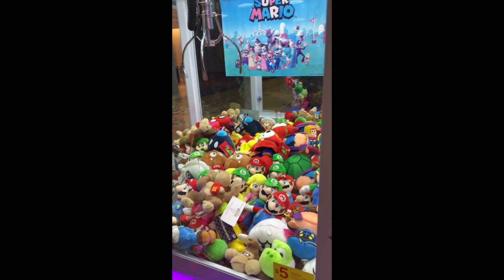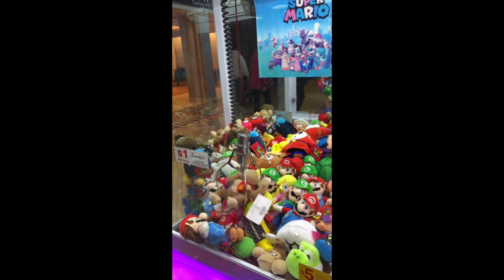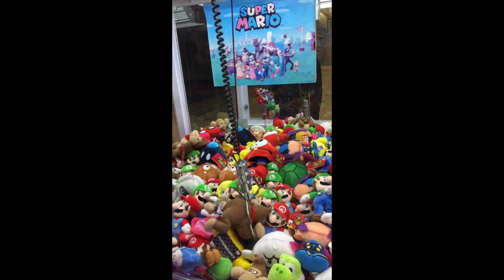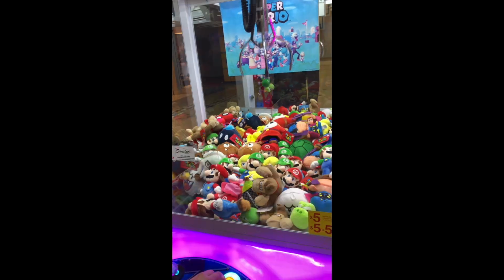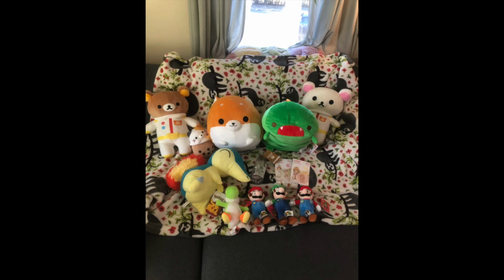Then I started going for the Donkey Kong. The plushies are like $10 each. I was $6 deep, and I had won 4 plushies, so I put another like $5 into the machine trying to win the Donkey Kong. The pegs were buried. Unfortunately, I called it quits on the Donkey Kong, so $11 on 4 plushies that are worth about $10 each.